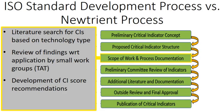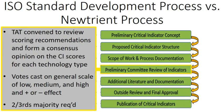The scope of work and process determination or documentation. Again, there's a lot of literature behind this. Small work groups broke out to look at all this. Then they developed a recommended CI score, and then convened to discuss each group. All the groups came together and discussed their findings, and we developed a consensus of opinion on the scores. This is a draft stage right now, right? Everybody voted on that, and there was a lot of moving things around, Mark. Remember that? We spent a day and a half moving things around based on the expert opinions at the table. A two-thirds majority vote was required, sounds like Congress, right?